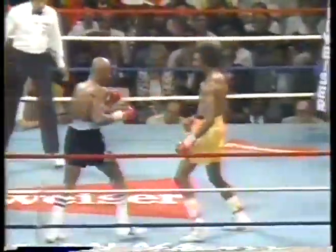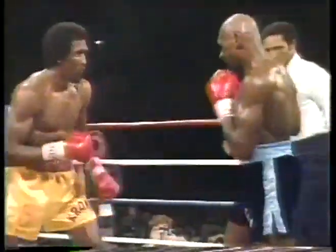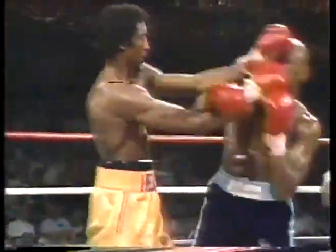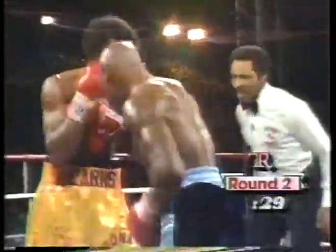Boy, Hearns looks awkward. His legs look like they're not there. A little rubbery here in round two. Tommy, though, fluid and moving. Trying to get inside again. The cut opens up over Hagler's forehead, and the blood begins to trickle down. Hagler working inside, now up top.